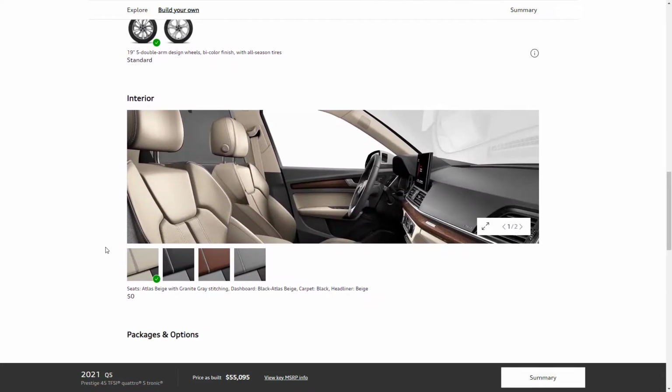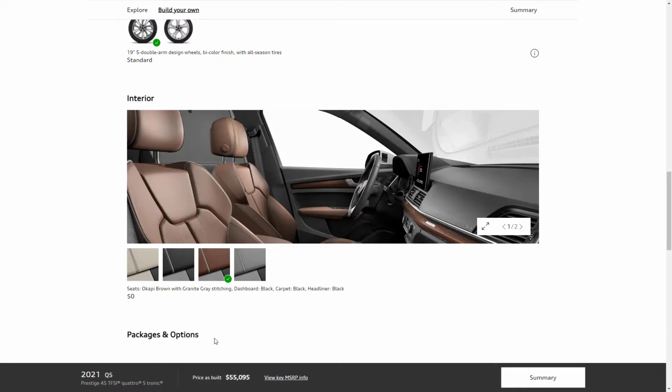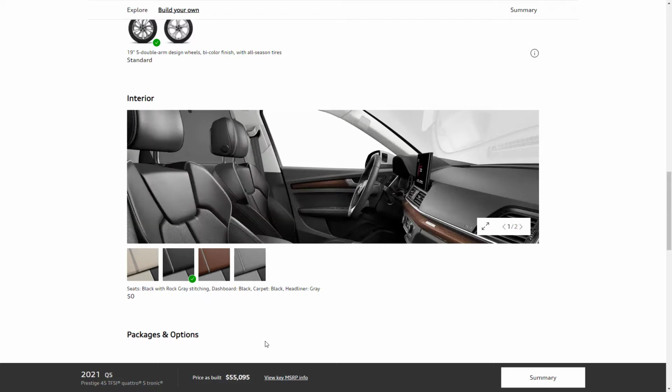As far as interior is concerned, we've got some interior options here. These seats are Atlas beige with granite gray stitching. This interior combo here is black with rock gray stitching. Then we have the Okapi brown with granite gray stitching. So I think granite gray stitching is always the deal. They're just changing the color of the leather. And then yes, you have the rock gray with the granite gray stitching. I think we're going to stick with the black leather seats. It's a no-cost option. That's all good.